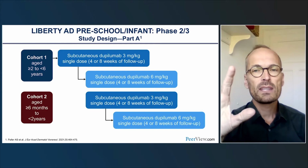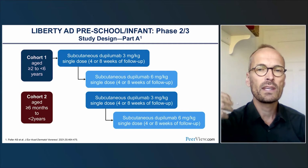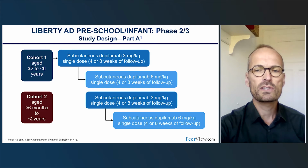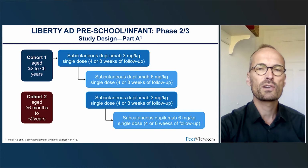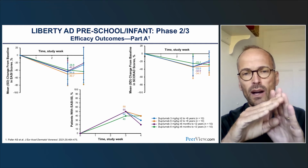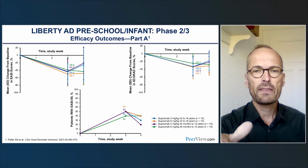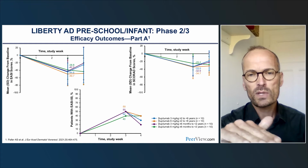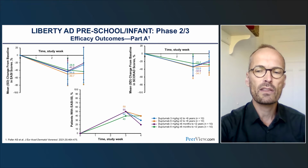So if we go down to the preschool, the infants, I'll try to show relatively quickly some of the data. Here in the first slides, I'll show you what happens if you just give subcutaneous doses based on weight, high and low dose in these children. Here we really see how the EASI score goes down in all these patients. It's not fast, but it's relatively steady. And then after 3 weeks, you have the peak, and then we have a slight decrease again in EASI efficacy, indicating that we need another injection to maintain the efficacy that is obtained.